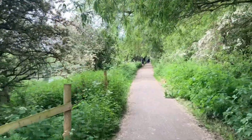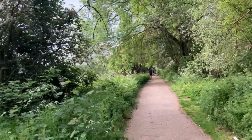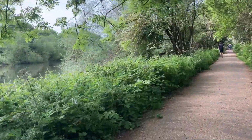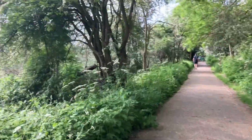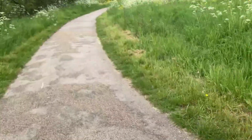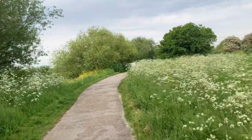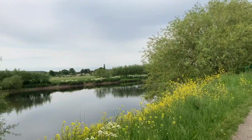You could hear the birds if it weren't for that aircraft. Things have grown like crazy. It's getting quite overgrown in places. Right, we'll just carry on a bit. Just thought we'll have a little bit of video riding along. The bird song is fabulous. I don't know whether you can hear that though, especially with me talking.